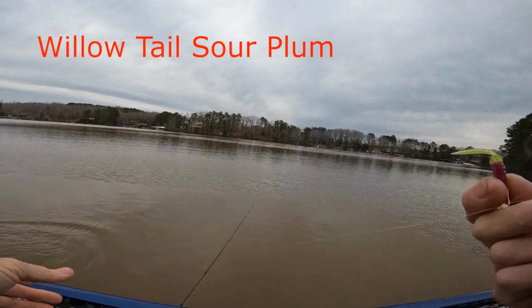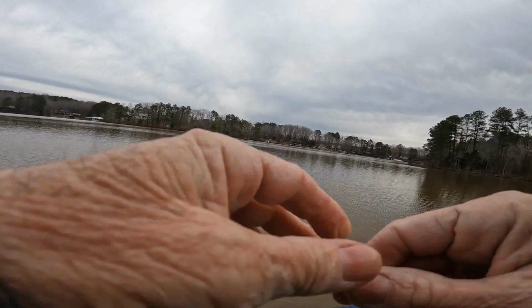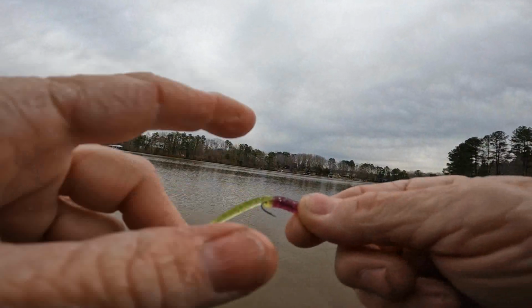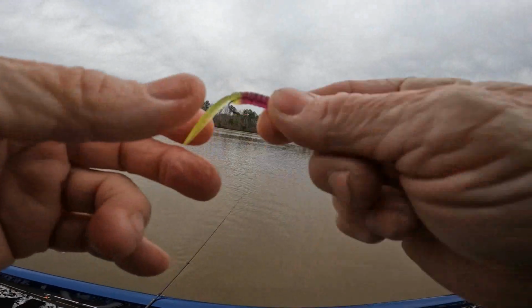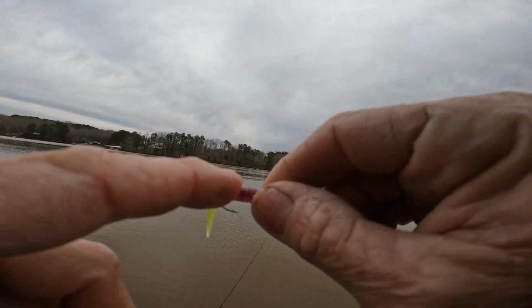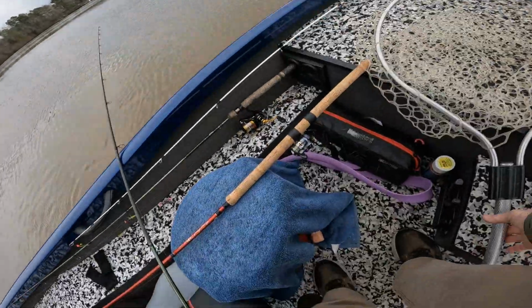I caught one on the June bug chartreuse tail a while ago. Now, guys, that's a new color I'm working on for willowtails. Don't have them in stock yet. This is plum crazy. Okay, it's in stock, and I have it in a tadpole junior, in this willowtail, and in the fluke. There's about 12 colors in the willowtails that have a body color with chartreuse tail. Some of them have blue tail. You can check those out.